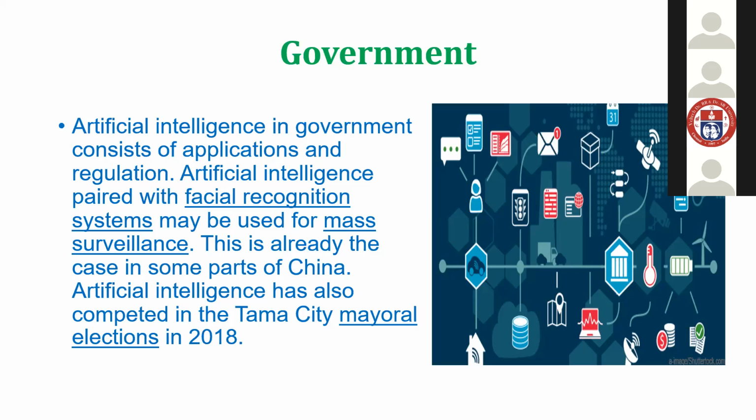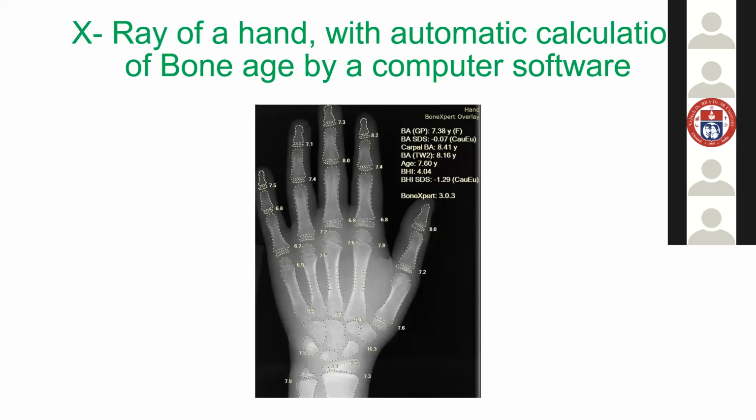Again, we will see some more different things in healthcare. This is an X-ray of a hand with automatic calculation of bone age by computer software, which happens with the help of AI. AI in healthcare is often used for classification, such as automated evaluation of CT scans or EKG scans, or identifying high-risk patients in population health. The breadth of applications is rapidly increasing.